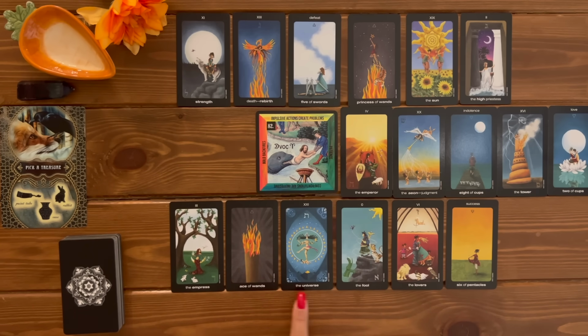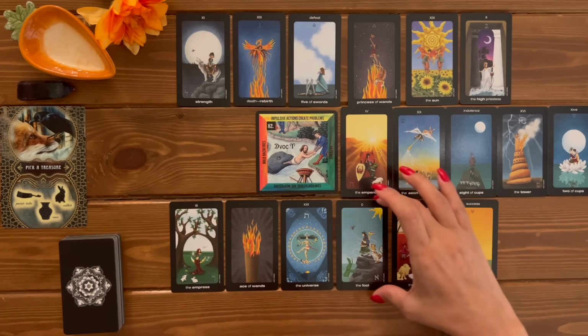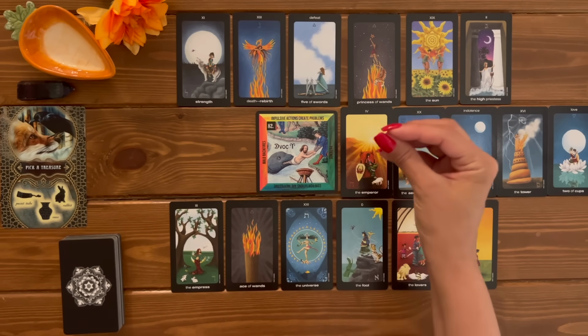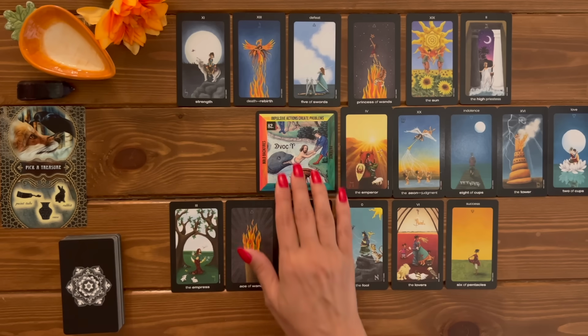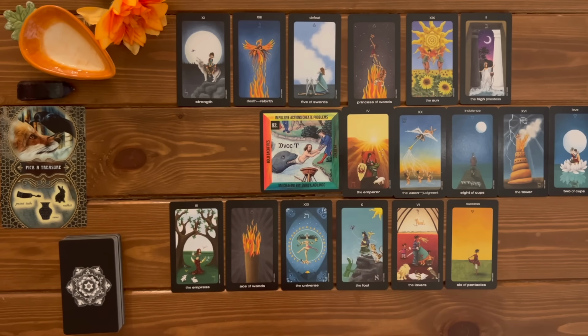Ace of Wands, Universe, the Fool card. This is a powerful new beginning, no question about it. You just want to be a bit patient. And speaking of patience, let's take a look at your guidance.